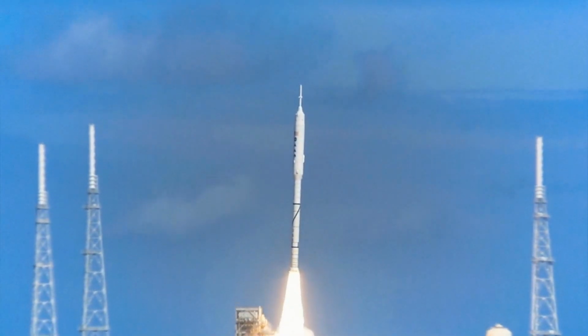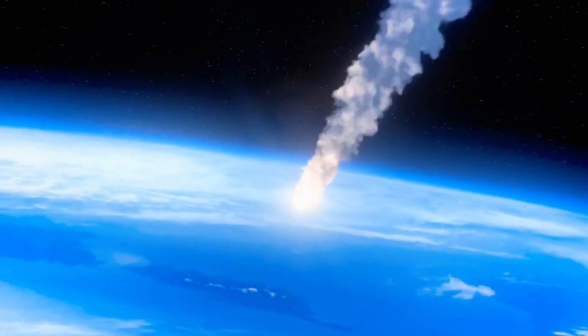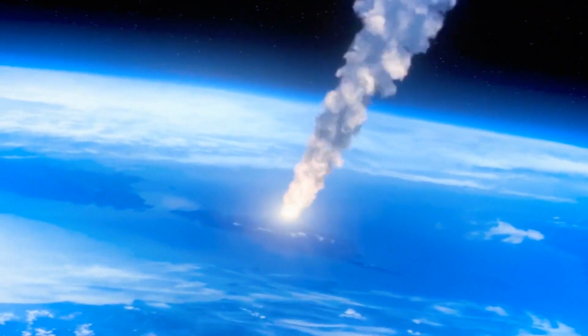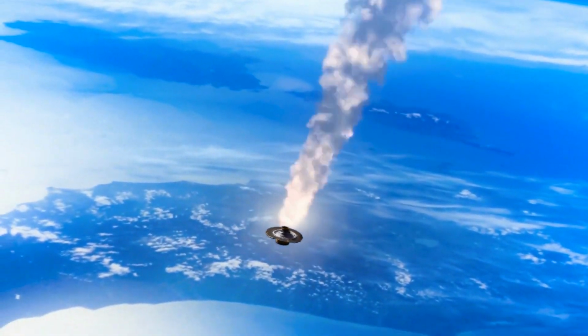Imagine this. You're all pumped up to launch a rocket into space, but nope, space junk decides to crash the party. Not only does it mess up the launch, but it also adds more pollution to our already struggling atmosphere. And if things couldn't get worse, imagine a shooting star or meteor accidentally smacking into some space junk on its way to Earth. Boom! Millions of toxic particles raining down on us, further depleting the ozone layer.